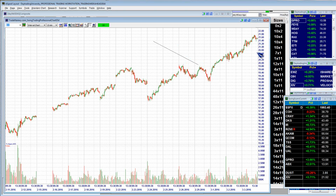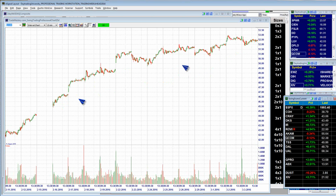Okay, so those are the type of charts you really want to focus on, at least as a professional trader. Qualcomm was also a nice big momentum runner, starting to slow down just a bit, but I told everyone about it back here on Saturday.